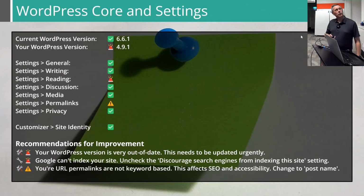So here's one of those tasks, the WordPress core and settings. Again, this is not the complete document template, but you'll see that when you copy it. So what I do is I map the current available WordPress version that's out there that you can download and their WordPress version. And the graphics in here are loosely based on the last 3 audits that I've done, which have been a bit of a mixture, and yeah, it's been okay.